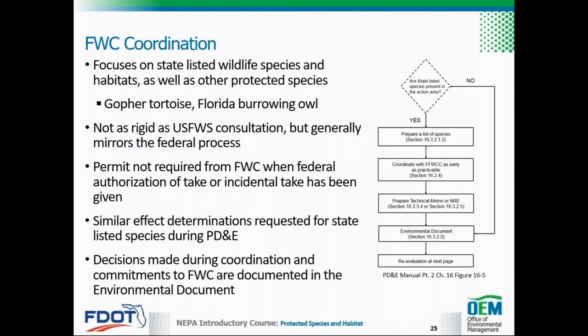Coordination with the Florida Fish and Wildlife Conservation Commission focuses on state-listed wildlife species and habitats, as well as other protected species such as the gopher tortoise and Florida burrowing owl. The procedures for coordination with the FWC are not as rigidly prescribed as those for the federal process, but the general process, overall goals, and documentation requirements are similar. FDOT places the same emphasis on early, continual, and strategic coordination with FWC to ensure that state-protected species and habitat issues are considered from the earliest planning phase and carried through the PD&E, design, and construction phases of the project.